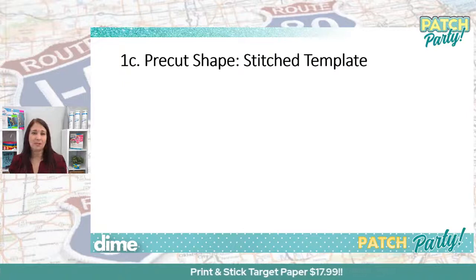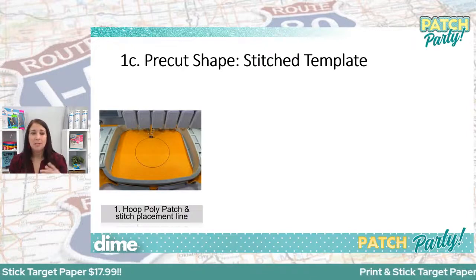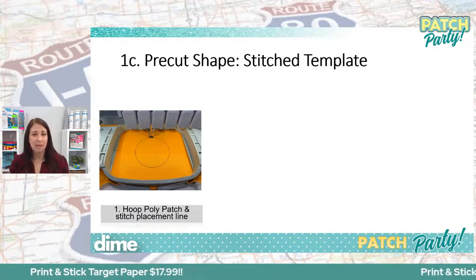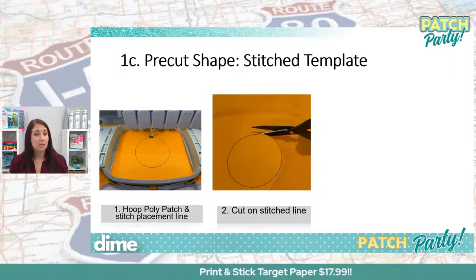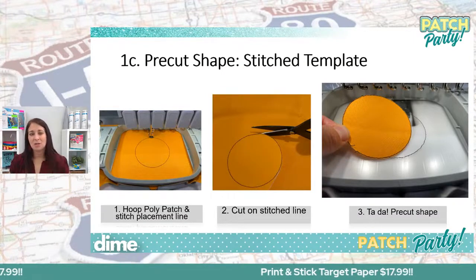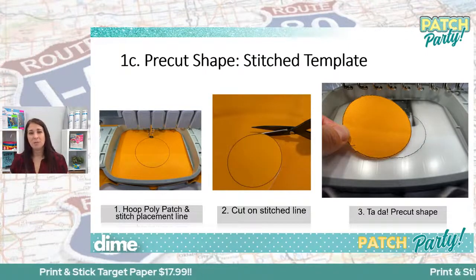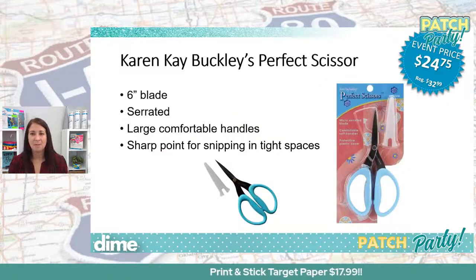Another way that you can cut a template is to stitch your placement line directly on the poly patch twill. Look in this picture: we have a standard hoop with the poly patch twill hooped, and then you stitch that placement line. When you take that out of the hoop, you can trim along that placement line to get your pre-cut shape. So that's just another option for pre-cutting. If you use this method, don't forget to back up and start stitching your design from the beginning, because we've usually stitched that placement line on our poly patch twill. So we want to go back and stitch that again on the stabilizer that we hoop. Just make sure that you remember to do that.